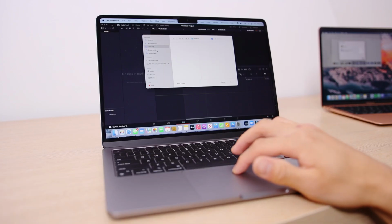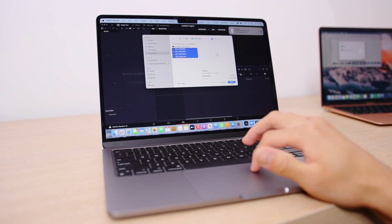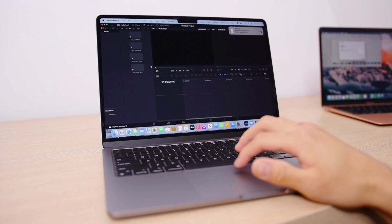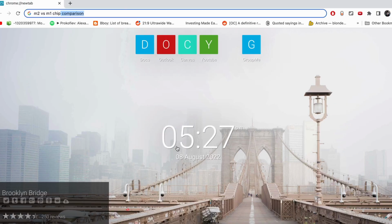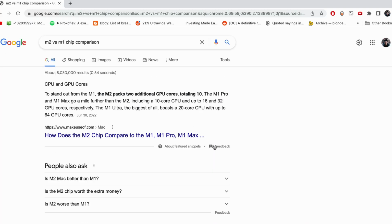I haven't been slowing down at all. There's no beach balls that pop up. I'm not waiting and getting mad that it's not loading fast enough. It will handle amazingly fast, but so can the M1 Air. There's a ton of articles and videos which you can look up comparing the two chips, but we won't be getting into that in this video.